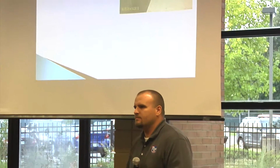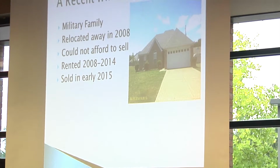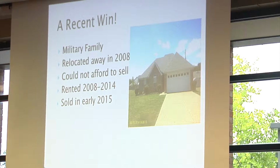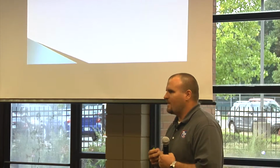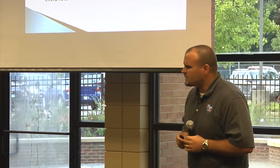It was a military family that was given orders to relocate out of town in 2008. That's probably one of the worst times in Memphis to have had to try and sell a house. This is that middle $130,000 price range in Cordova, so it may have been worth $100,000 at that time. Just not a real opportunity for them to sell. So we rented it. We had one tenant that moved in, paid on time, 2008 to 2014. First time it came vacant, the market had rebounded, and we were able to sell it for them early this year. So that's a homeowner success story.